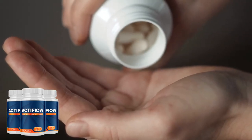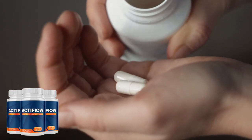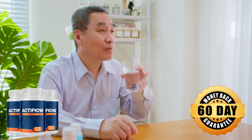There's something really important about this product that you need to know before buying it. You can actually test Actiflow for 60 days, and if you don't see results, if you don't like it for any reason, they will give you your money back.